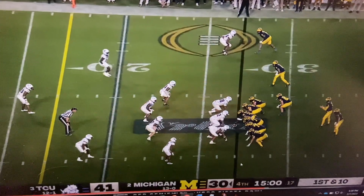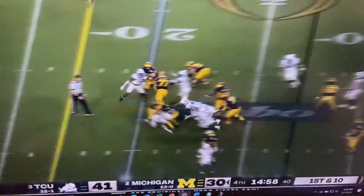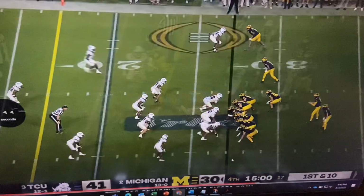And Michigan's just recovered a fumble. First play of the fourth quarter. Back to something more akin to the first half run strategy from Michigan. This is an insert zone, much less ISO than what you saw in the first half.